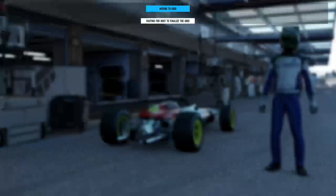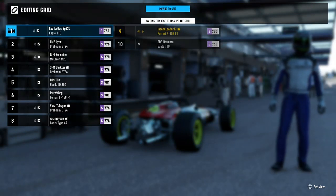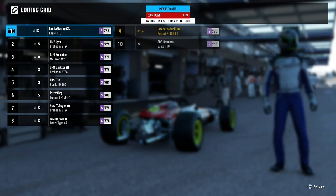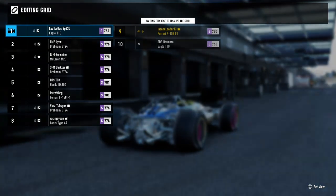But honestly, it was the Ferrari that absolutely walked away and dominated the event. I'm curious to see if it's going to be similar, because Monza's a power-focused track. This is a handling-focused track. This is where the Ferrari is at its strongest. But we look on the grid, your pole sitter, I didn't expect this. It looks like it's going to be Ludicrous Speed in the Eagle. A very unexpected development, to say the least.